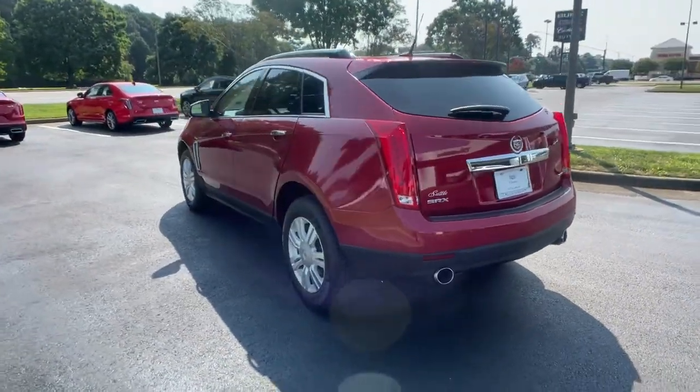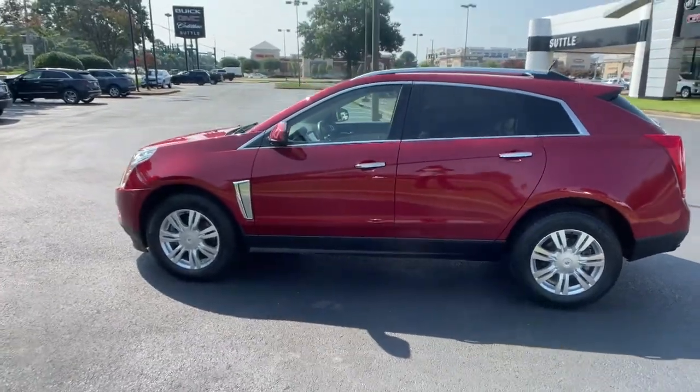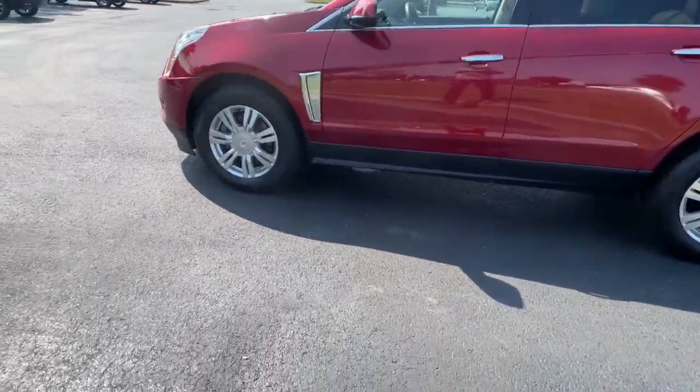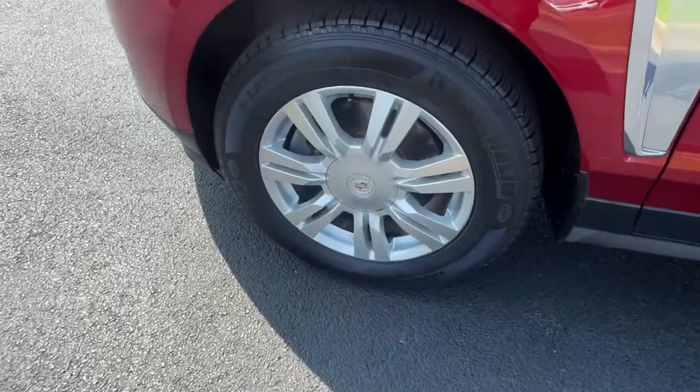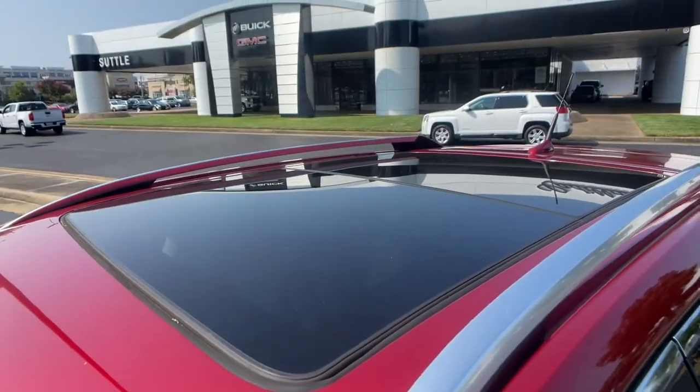These are just some of the great options this vehicle comes with: power liftgate, electronic stability control, aluminum wheels, seat memory, trip computer, power windows, four-wheel disc brakes, power steering.